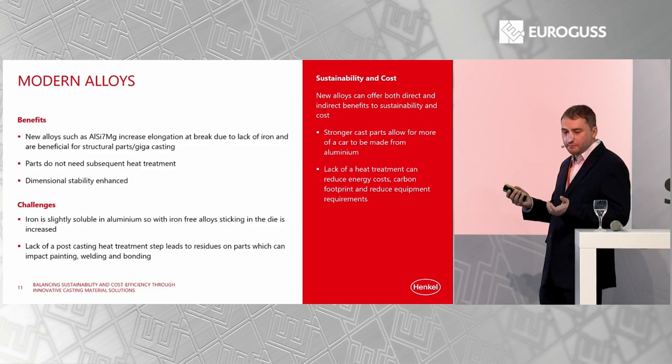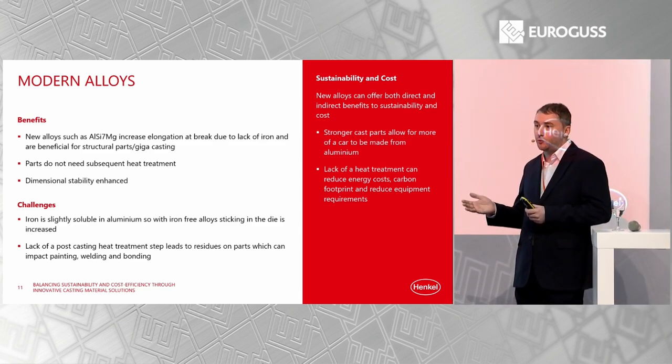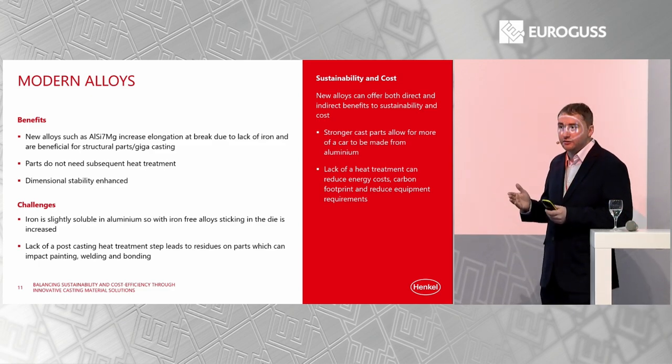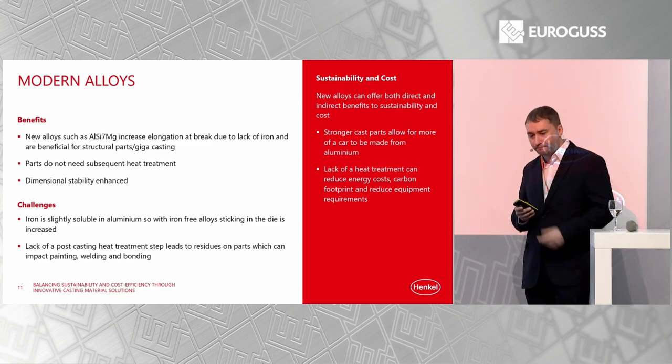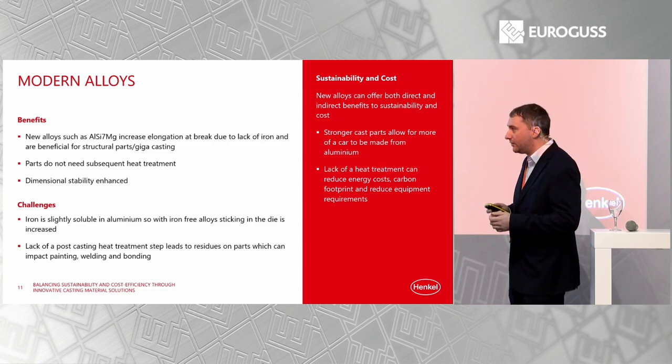The other benefits, the parts themselves typically will be more dimensionally stable. As I say, without the iron there to cause these phases, then you are going to get more stable parts. As I've said, though, we do have some challenges, namely the sticking.